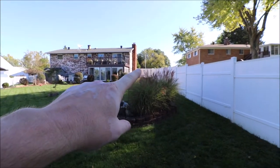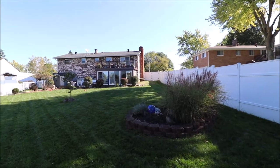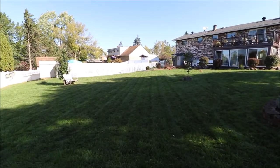Back here across from that bush, there's a gate there. So you could get large things back here, but just a huge backyard. I mean, need I say more?